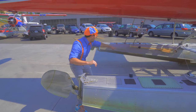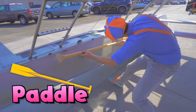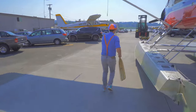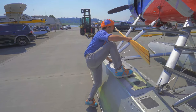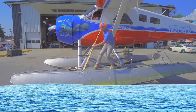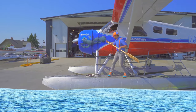Hey, look! Look over here. It looks like there's a paddle connected. Let's take it out. See this paddle? What it's used for is when you turn off the airplane, you can paddle, get nice and close to the shore or wherever you're going.